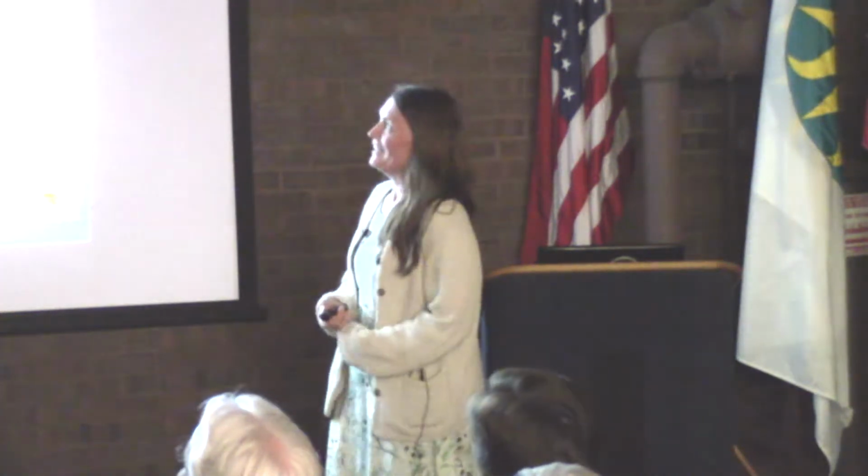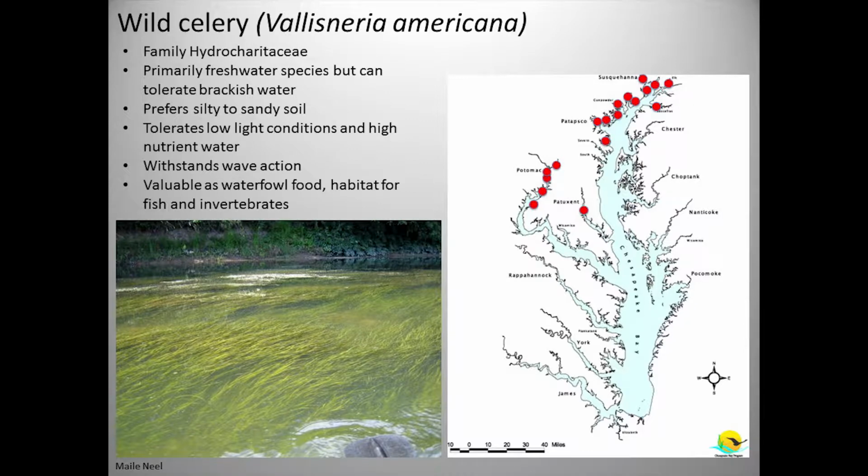So let me tell you a little bit about my own study species, the wild celery, Vallisneria americana. So it's primarily freshwater, but it can withstand some brackish, some salinity. And so what you have here is some observed populations up in the Susquehanna, Sassafras, Elk, and then coming down into the Bush River, Gunpowder River, Patapsco, also in Patuxent and in the Potomac, kind of where Washington, D.C. is.